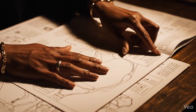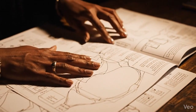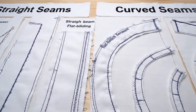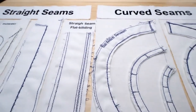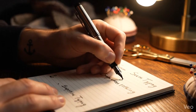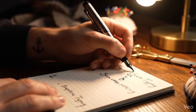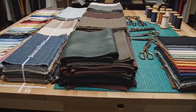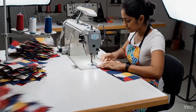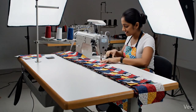Here is the mental model I use. Before I sew a single seam, I read through the entire pattern and I identify every seam that is the same type. Straight seams with the same seam allowance, curved seams in the same direction, top-stitched edges, basted edges. I group them. I write them down in a list if the project is complex. Then I reorganize my sewing order so that I am batching every seam type together. All my basting in one session, all my structural straight seams in a chain piecing session, all my top stitching in one session, all my pressing in one session.